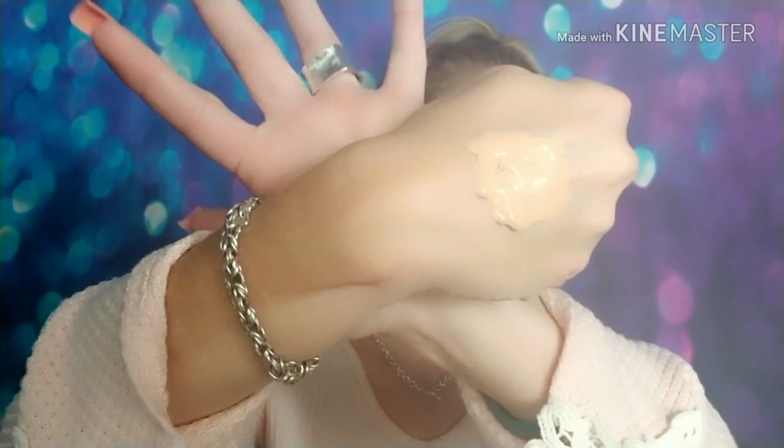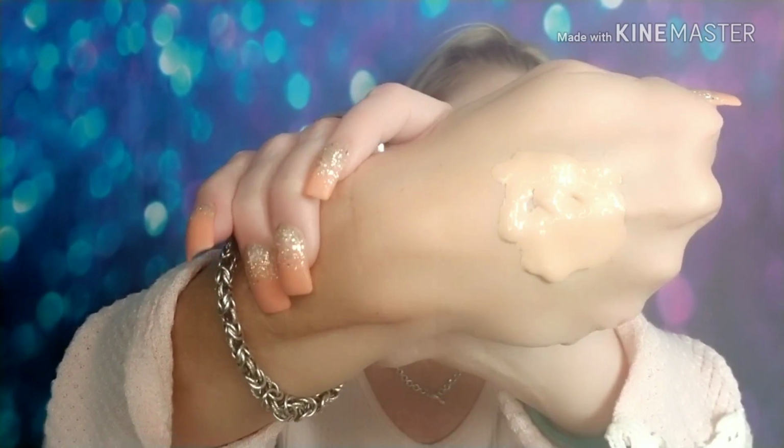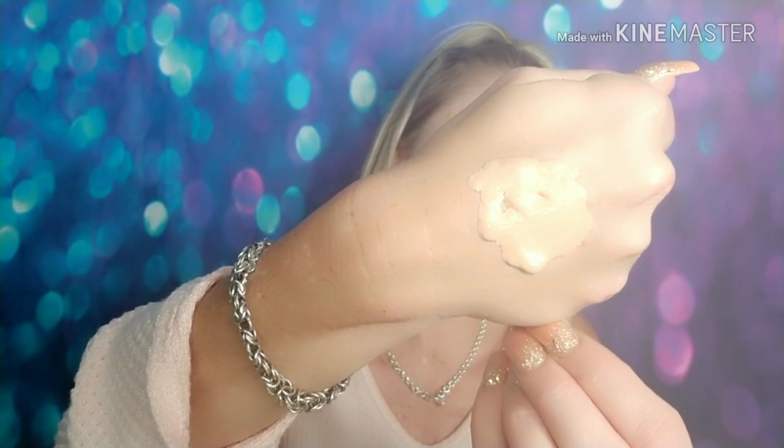So there we go. I've just applied a little bit there. And as you guys can see, it's not too liquefied. It's actually like the perfect texture. Like, it's not too liquidy, yet it's not too thick. So, I mean, so far so good. Keep in mind, this is a water-based, which I find really cool and kind of unique.